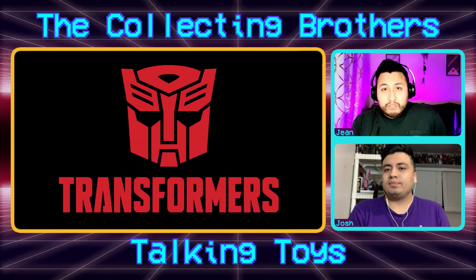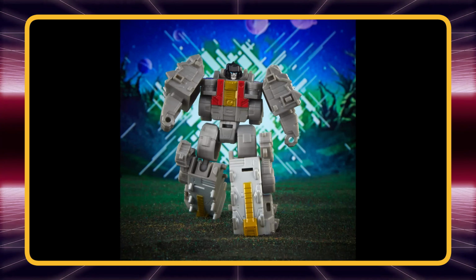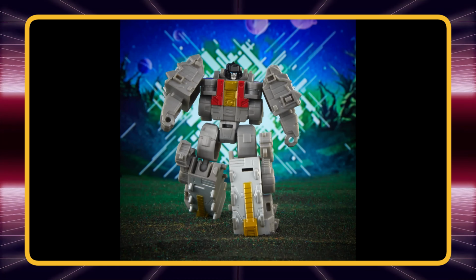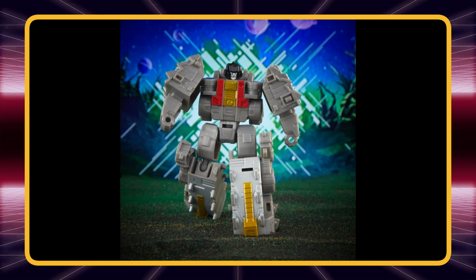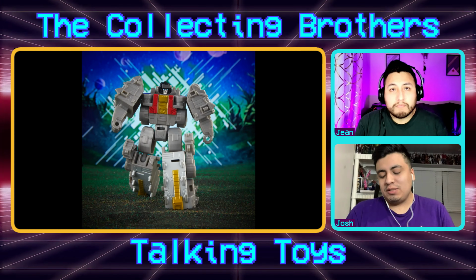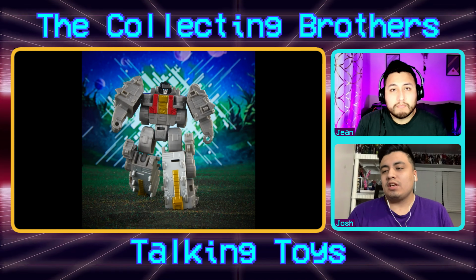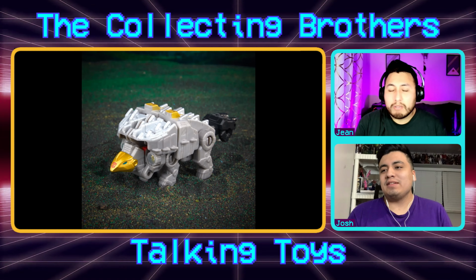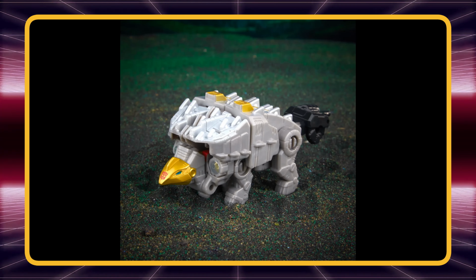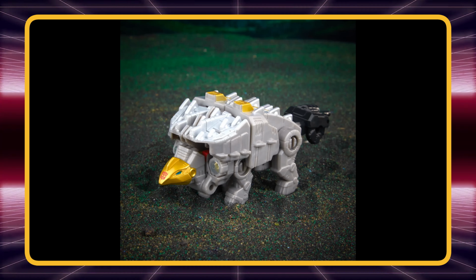All right, let's jump over to Transformers. They had their fan stream, so we got a couple of reveals here. First up, we have the core class, the smaller guys. The Dinobot Scar, just a little guy. I guess this makes sense because last week we did get the Dinobot, what's his name? I can't remember his name. But I don't think it will scale very well with this being a core class. Yeah, it's small.